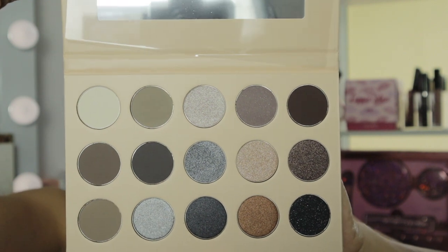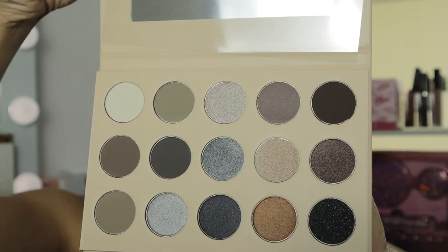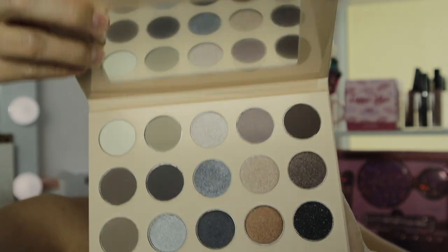For me, I just think, oh my gosh, these are my colors, you guys. This is right up my alley. I love anything cool toned, grays, those gray toned, taupey kind of colors. I just think they're so beautiful. But I've never heard of this brand until I picked it up from Discount Beauty Boutique.